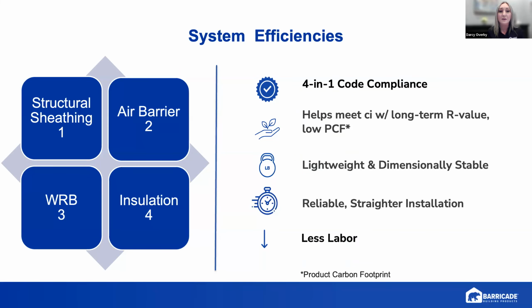The product as a whole has multiple different system efficiencies. The first and most important is that it is a 4-in-1 code compliant product. With this one panel, you're getting your structural sheathing, your structural component for the wall. You're getting your air barrier component. You're getting your weather barrier component and an added R-value, all in one panel. It also helps meet your continuous insulation requirements on the building. It has the long-term R-value and a low product carbon footprint. It's lightweight and dimensionally stable, so one person can handle a panel of this product. And it's reliable. There's extensive testing done for these panels, and it has a nice, straight, smooth install. It produces less waste overall and takes less labor to install.